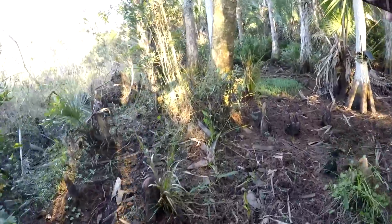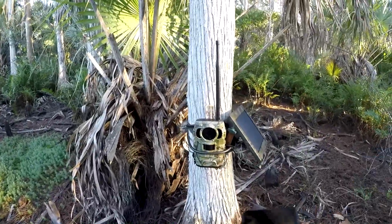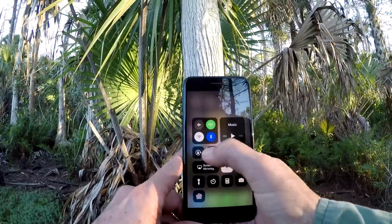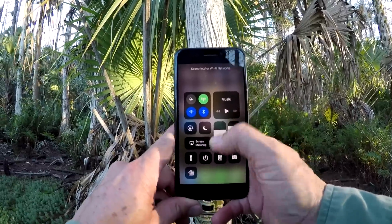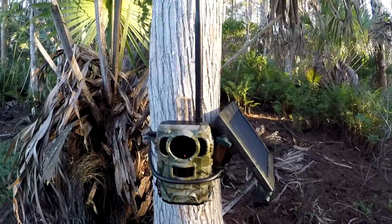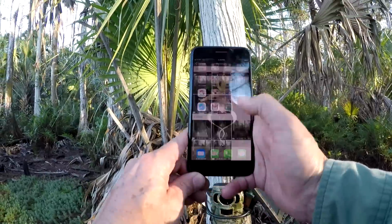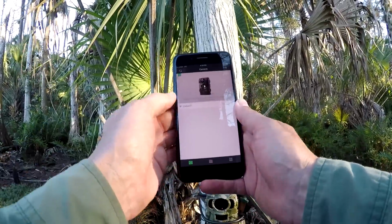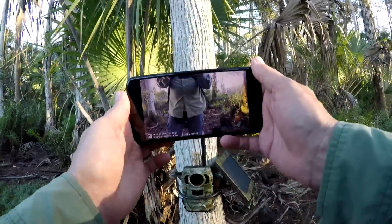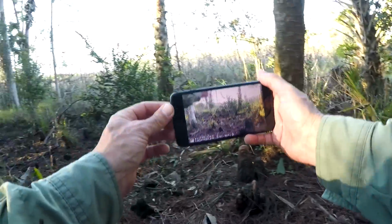And every time they trigger the camera, I would get the text message saying, "You got new pictures." Then when I come out here in the woods, oh, there it goes again. When I come out here, I can turn on my Wi-Fi, and then we can see that when that red light is on right there, that's telling us that the Wi-Fi from the camera to my phone is connected. When I open up the app then, you can get more in depth and you can see what the camera sees. So that's us standing in front of the camera right there. So you can just see everything that the camera sees.